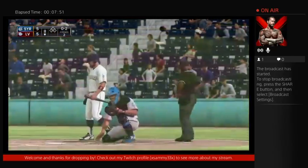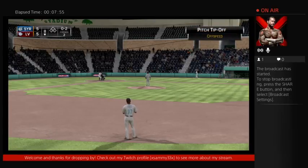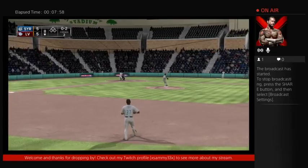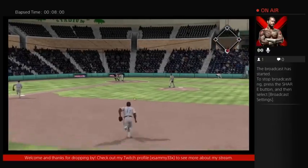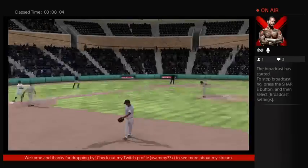Gary Jorgensen will stand in, and they've been able to hold him in check so far, 0-3 to this point. Yeah, it's kind of surprising that he's been a non-factor in this one. Usually a major force in their offense. And the catch is made, one away.